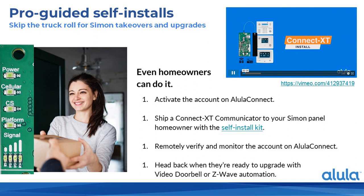They all have the POTS line in the same place in case you need to unplug an old POTS line and get rid of that. But yeah, the way we've designed this, it's just a matter of plugging it in. First of all, activating the account on Alula, taking the old communication system out, whether that be POTS or an old radio, and then just plugging it in.